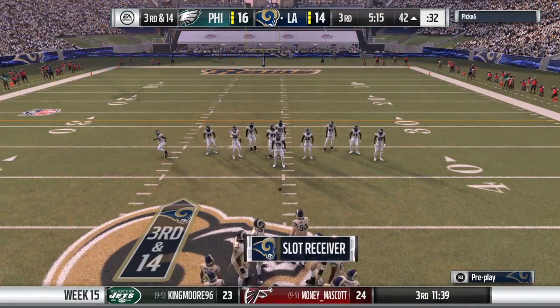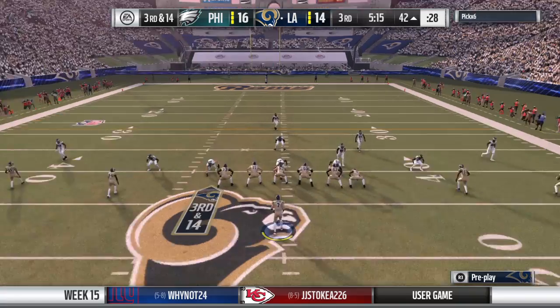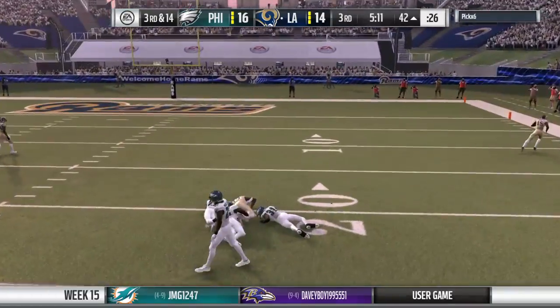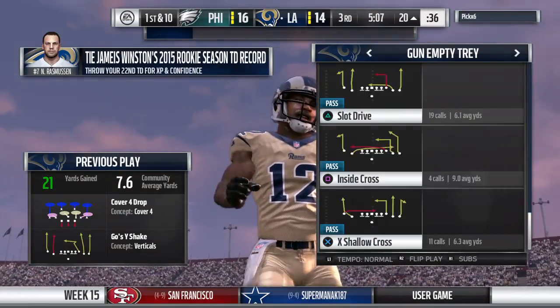Seventh play of this drive coming up, but a long way to go on 3rd down. And on the outside, they're playing press coverage. Now on 3rd and long, they'll look to throw. This is Johnson. He's got it. And a nice gain of 21 yards.